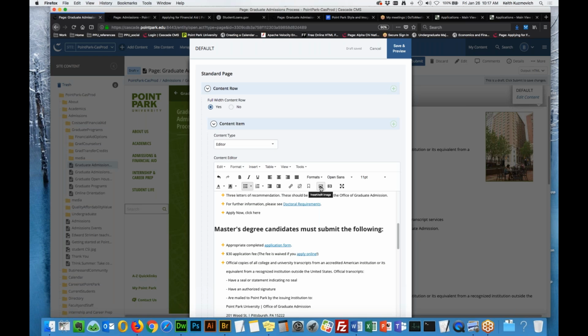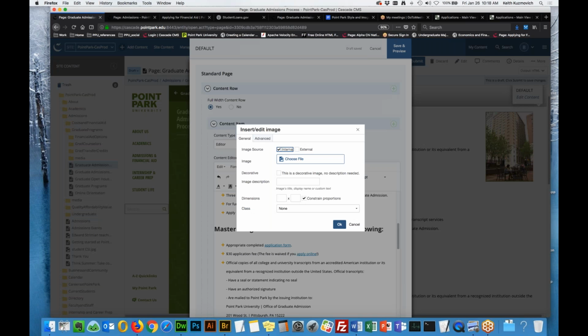So first I'm going to click on the Insert Edit Image. What pops up is a window that says Insert Edit Image, and at this point you have a choice. You can choose to use an image internally or you can use externally. I would say 99% of the time you're going to use the internal checkbox. It's already checked for you. It's already set up by default to do that. So you really don't have to worry about making that decision.